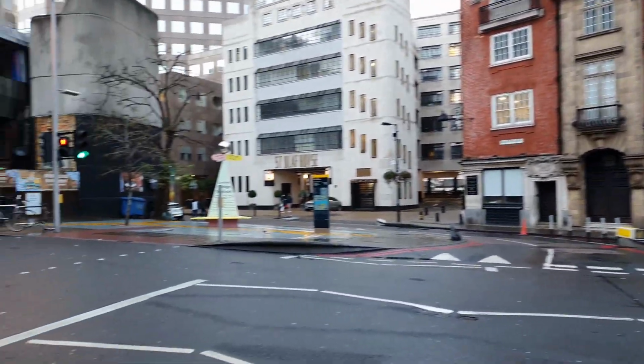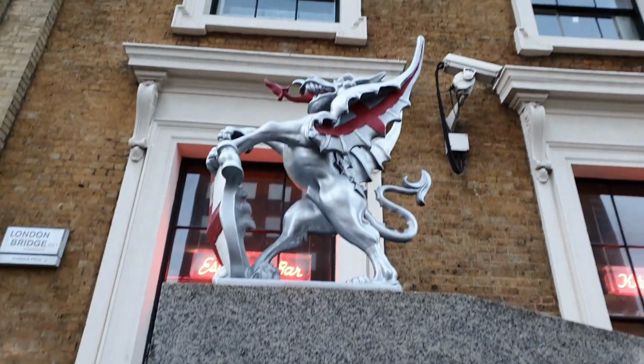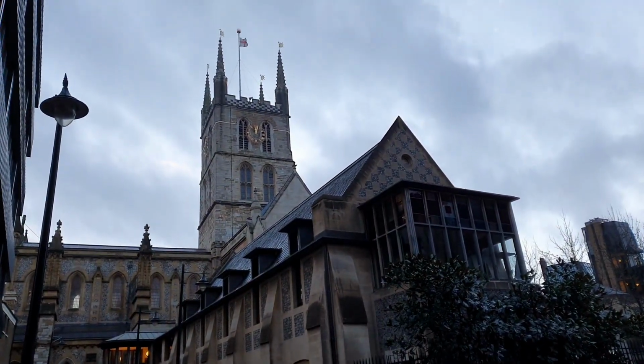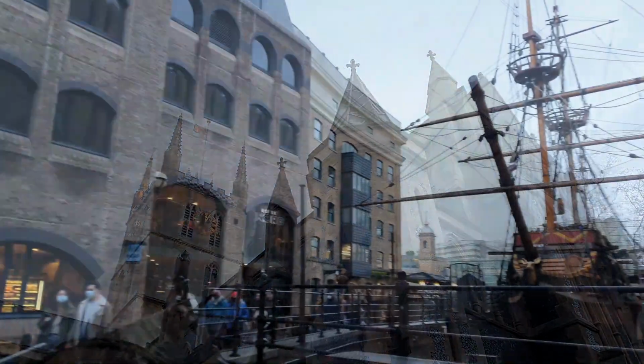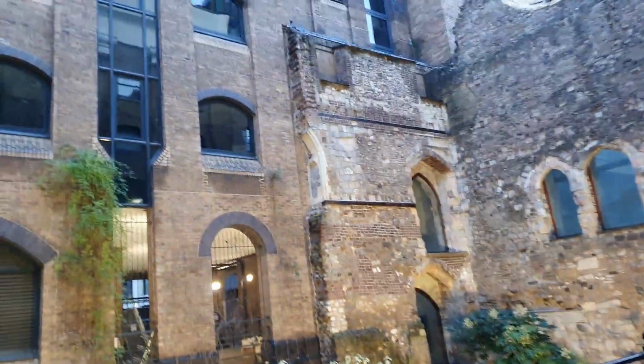There's an elephant at the metro station. Here you can see the Southwark Cathedral. You can just see a boat in the middle of the city. Arrived at the Clink Prison Museum.